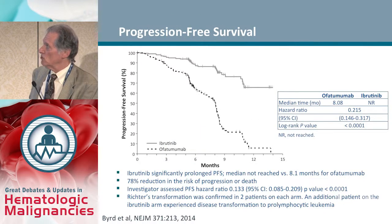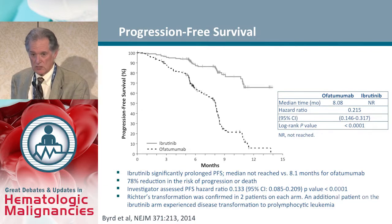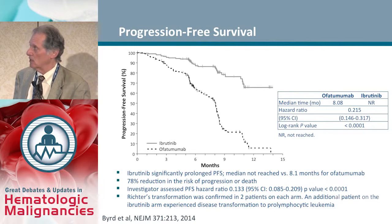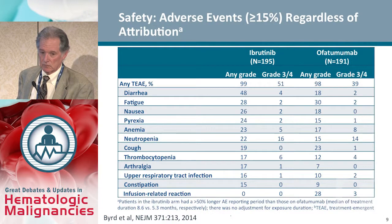And the progression-free survival with ofatumumab of 8 months versus not reached shows that this is significantly better than what is the currently available approved standard therapy for relapsed CLL. And the survival, again, is significantly longer with a couple of zeros before the 4.9.